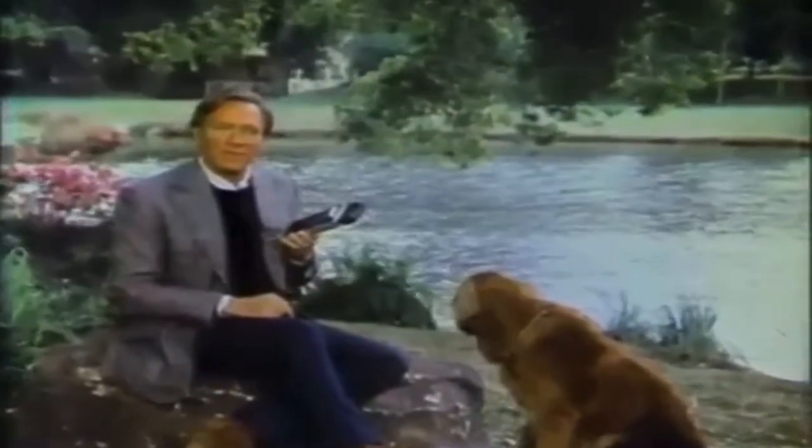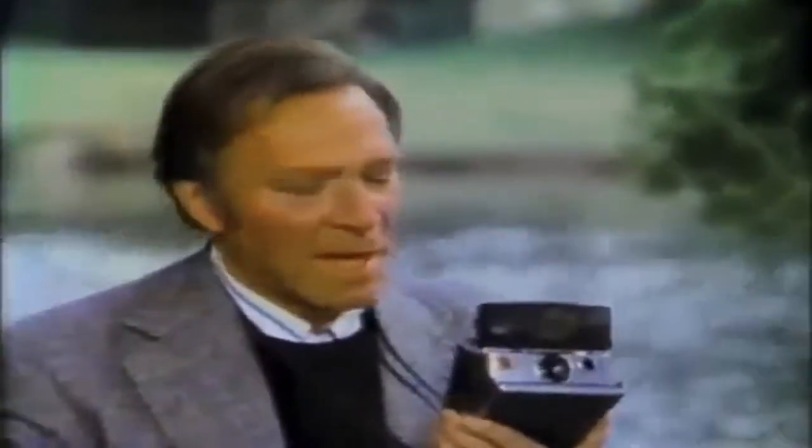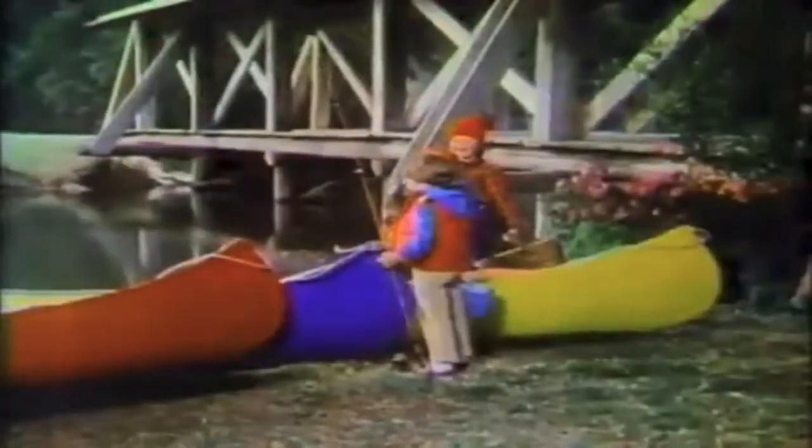Remarkable, Polaroid's SX70 sonar. A motor-driven, single-lens, reflex camera that simply does the impossible. Sound waves focus it automatically, so you can spend your time shooting instead of focusing. Everything is electronically controlled to give you exquisite photographs in minutes. Polaroid's SX70 sonar. The finest instant camera ever made.